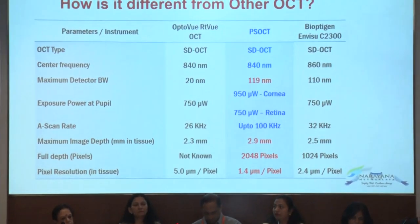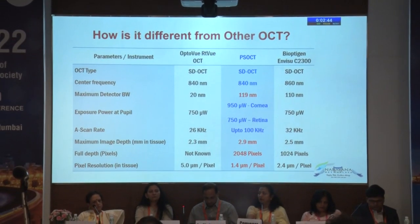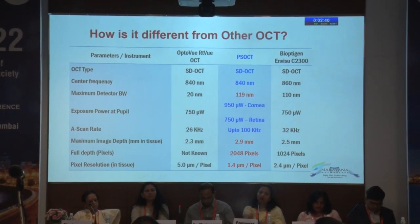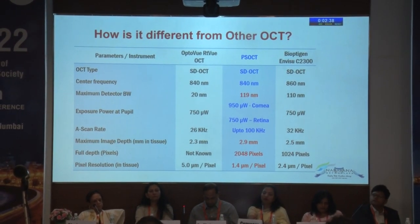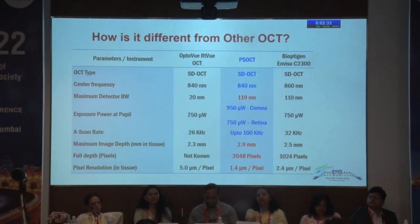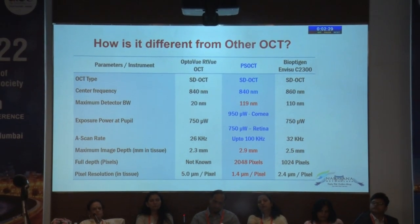You're looking at the center frequency being the same, but if you go to the maximum detector, where there is a spectrometer which has a higher wavelength, what does it do? To summarize, it gives us a better resolution and also a better width of where we are actually imaging. So for structures such as Bowman's and epithelium, the axial resolution is much better, the pixel density is much better, and that is how polarization sensitive OCT can revolutionize the way we look.